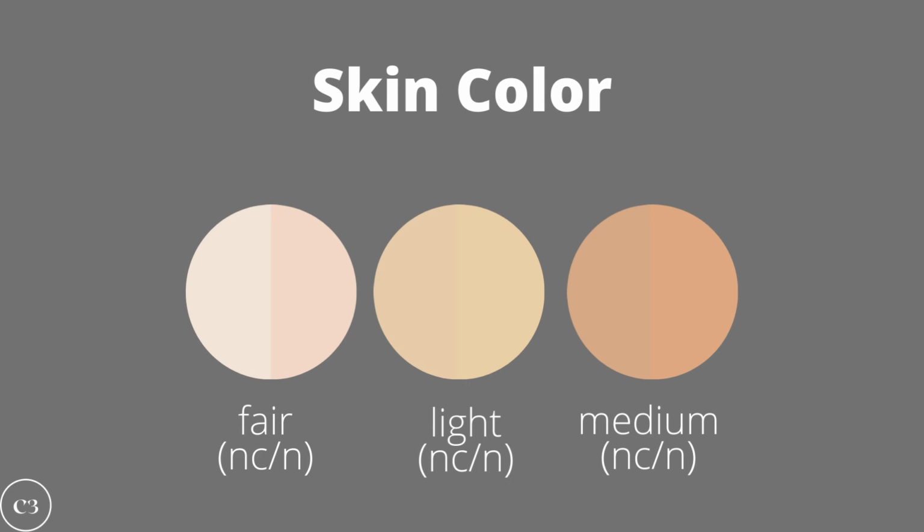So the last characteristic of the light summer is going to be the skin tones, and out of all the summer subcategories, they are going to have the least range of skin tones for the season. Essentially, if you have fair, light, or medium skin tones with either a neutral or neutral cool undertone, then you are likely to be a light summer.